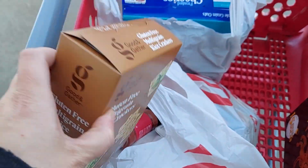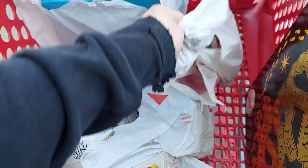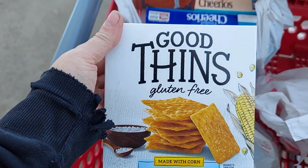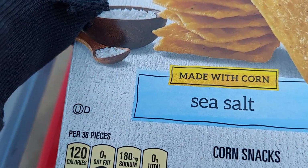Now I've got a number of different kinds of crackers. These are some rice crackers, and there's some other crackers in here, so we can try them and see. This is one reason I went to Target this time. They have more variety, different stores, different things. So these are some other ones. These are made with corn.